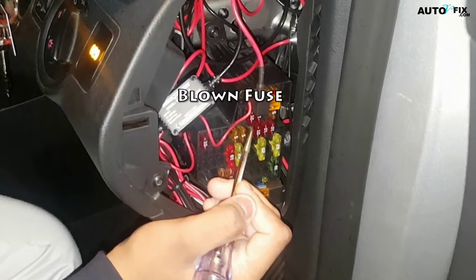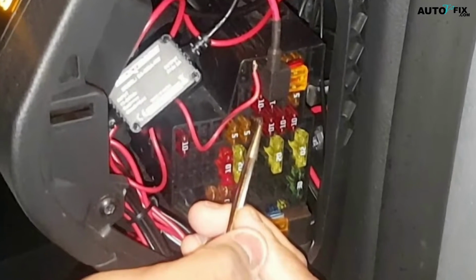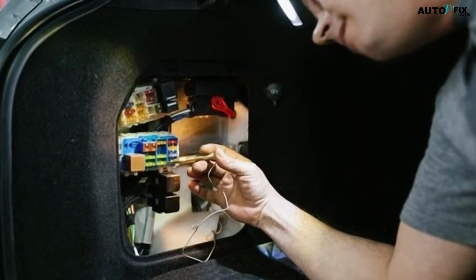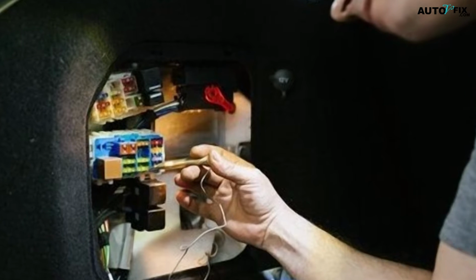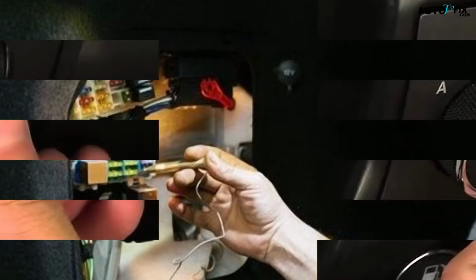Blown fuse. When a fuse blows, it means that too much electricity was passing through it and caused it to overload and break. If one of the fuses for your Jeep Wrangler's interior lights is blown, then the electricity won't be able to flow properly and the lights won't turn off. You can fix this by replacing the blown fuse with a new one that can handle the proper amount of electricity.